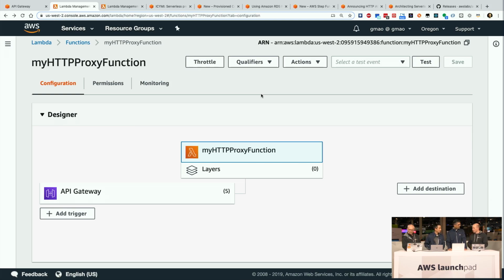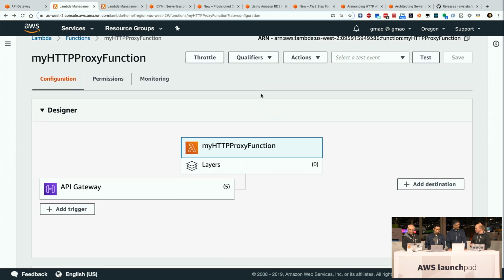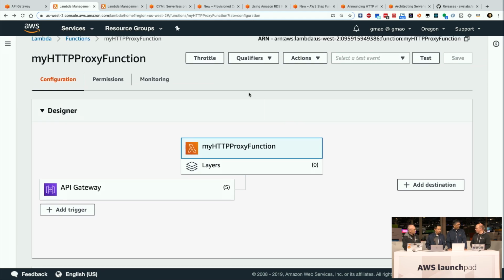EventBridge was quite a big announcement earlier this year. We had some additional announcements for EventBridge as well, right? Just last week, as a kind of pre-event announcement, Schema Registry. Can you tell us a bit about that?